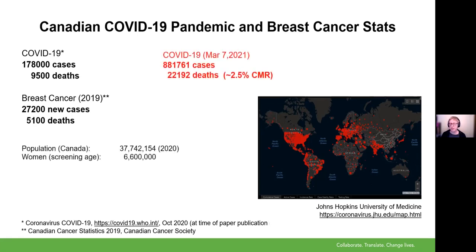Now, just to point out that as of yesterday, we're getting close to the 1 million mark in terms of the number of cases, and the number of deaths have skyrocketed quite a bit in Canada. 22,000 at the last count here, and that works out to roughly, by my calculation, about a 2.5% crude mortality rate. So that's a fairly high rate of death, and in fact, I think these numbers bring it into the category where this is the second or third leading cause of death in Canada.